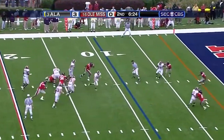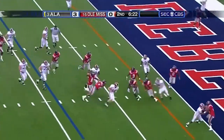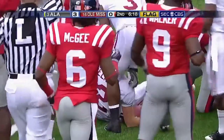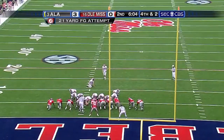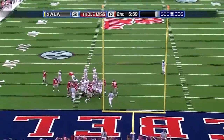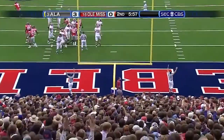McElroy in the pocket. Flushed away. Has room to run. Chased from behind. Oh, he took a lick. Inside the 5 at the 4-yard line. Short. Man, that's blood in the water. Oh. Tiffin hit a 25-yarder in the first quarter. This will be from 21 yards. Right hash mark. And it's up and good.